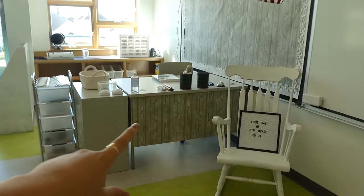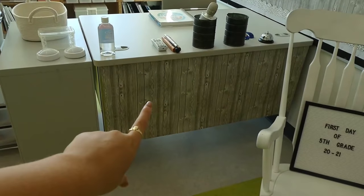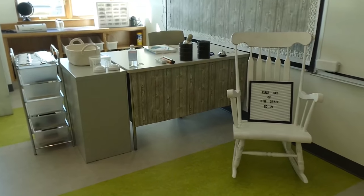I definitely did get a lot done, and I just wasn't feeling vlogging. Oh, I forgot to show you. I also covered my desk with the wrapping paper to kind of match with everything. So I think that's really cute, and it kind of just pulls it all together. So yeah, I feel like my classroom is definitely coming together. Mostly just organizing now. I'm really excited, but also super stressed.